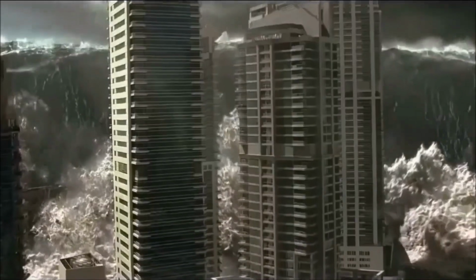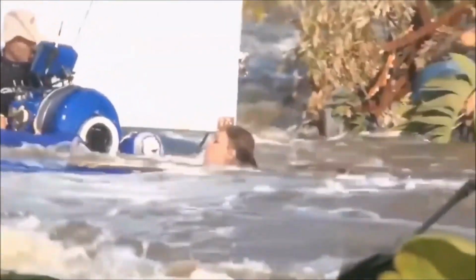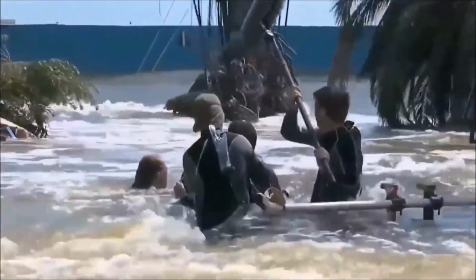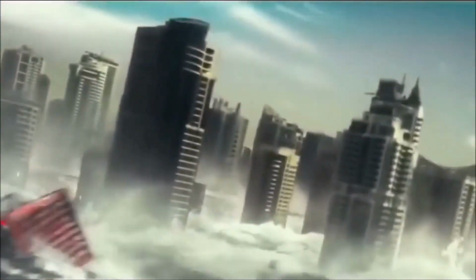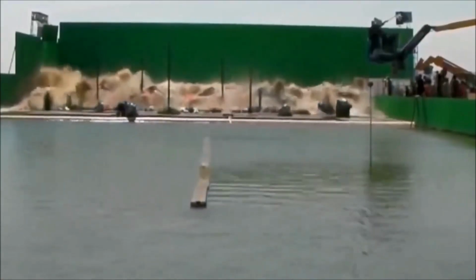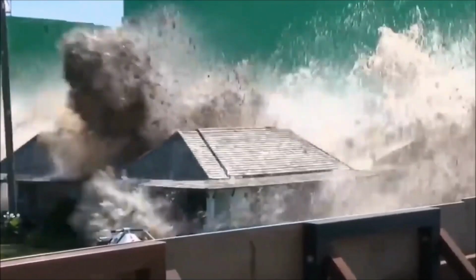Actors are seated inside this water in a specially designed basket, and these baskets are pulled using cables, and the water representing the tsunami is causing destruction to buildings. For this purpose, small-scale buildings are constructed, and on top of them, tsunami waves are created and then brought down. That's because in movies, everything looks realistic.